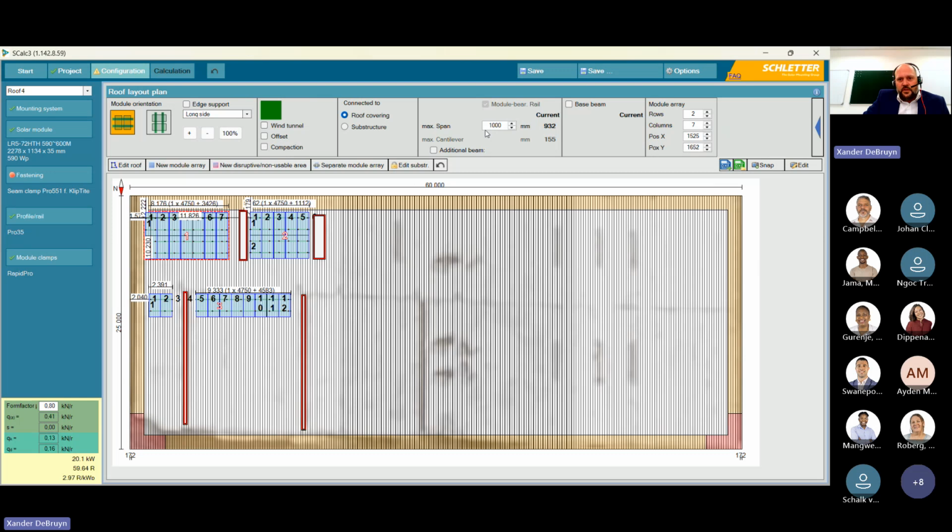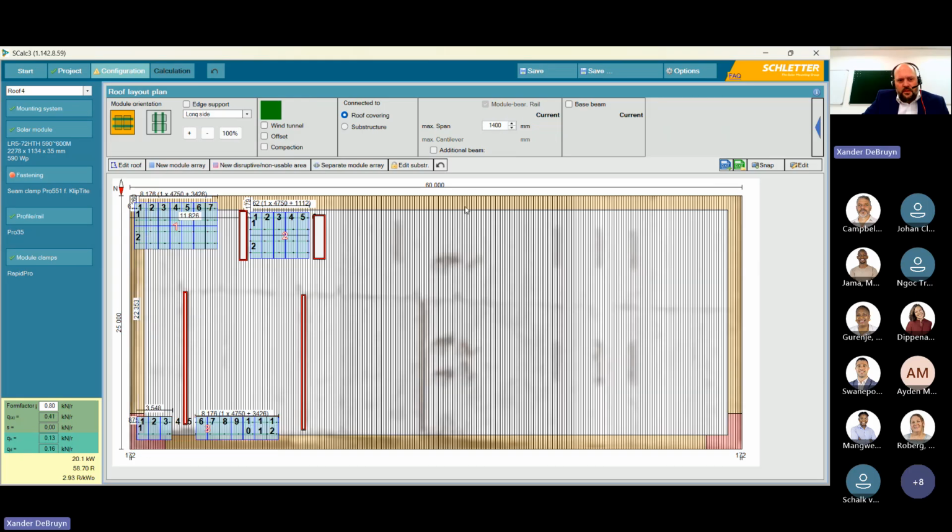Okay, so now we can have a look at the parameters for each module, and we can edit each array individually as we want to. If we wanted to put that one in the edge and corner zone, we might need to then change the span to use more fixings. So all of that's fine. 1.4, 1.4. If we did want to put this one there or that one there, then let's just actually put a couple of them there.